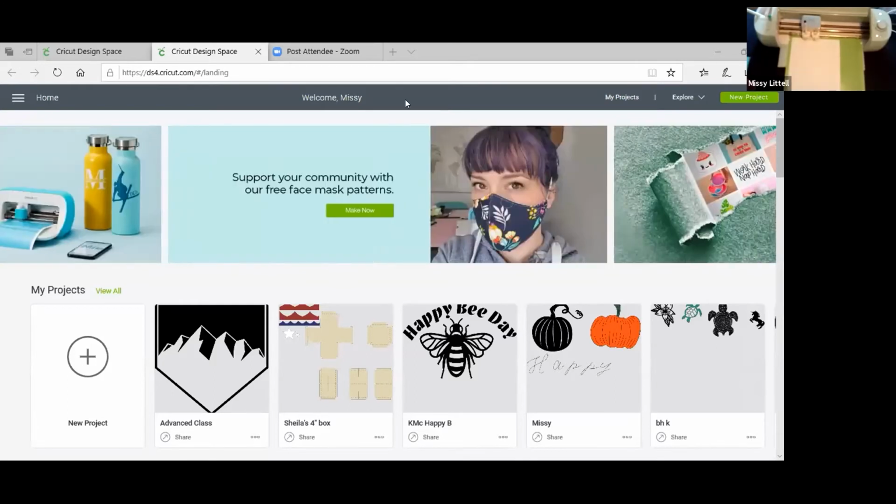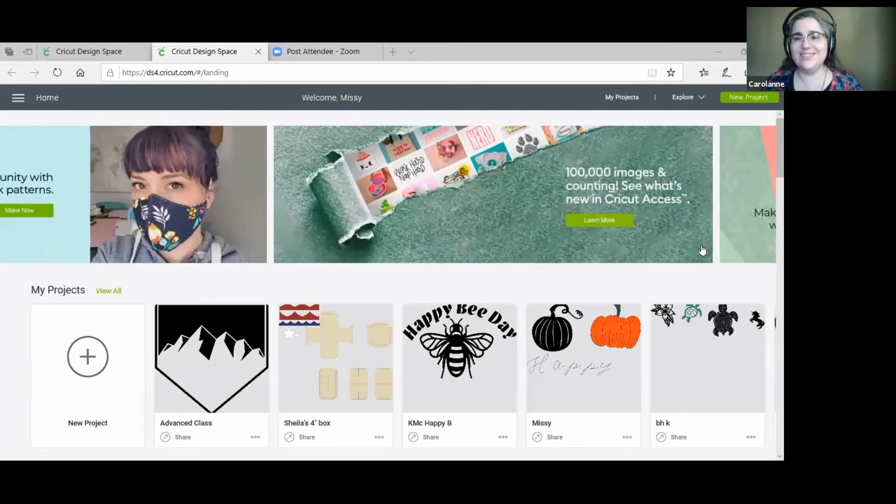I'm going to get my camera up, so instead of seeing me, you can see the Cricut in action. Caroline, I can't see my view at the moment. Is that the right angle? You're muted. You are good. Awesome. Thank you so much.